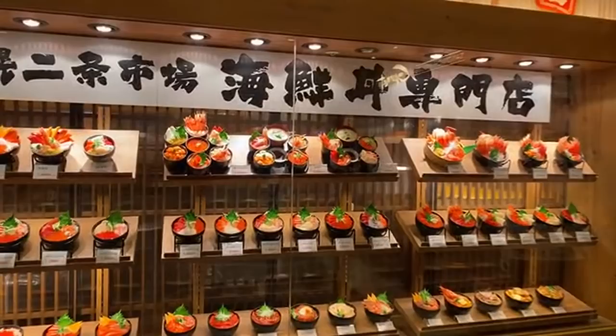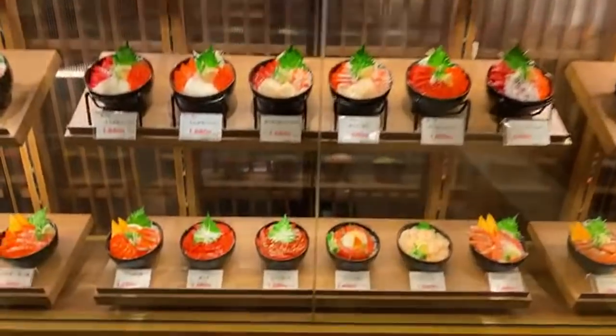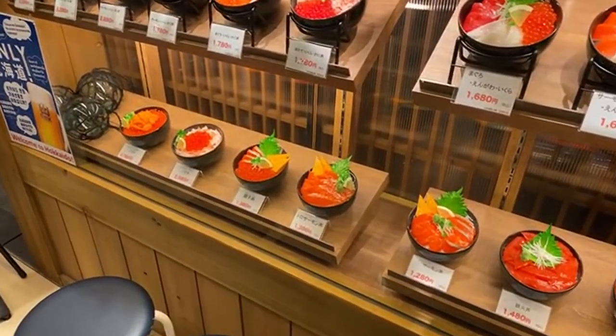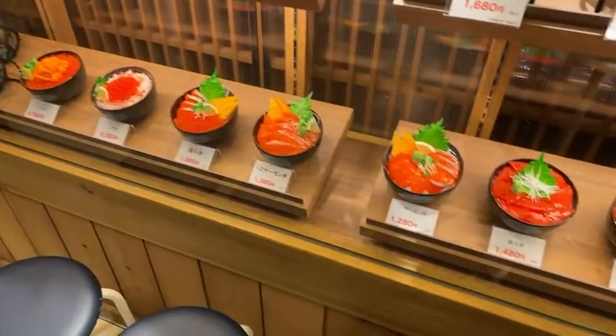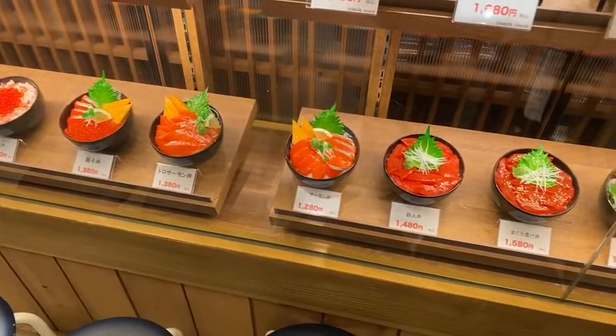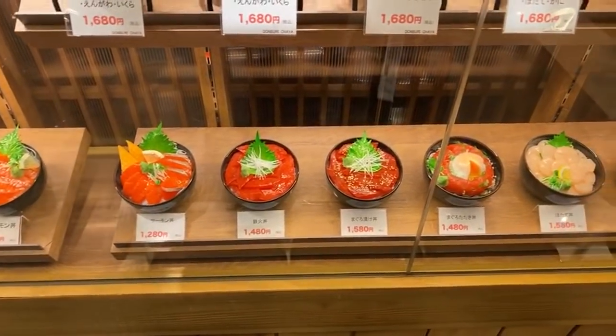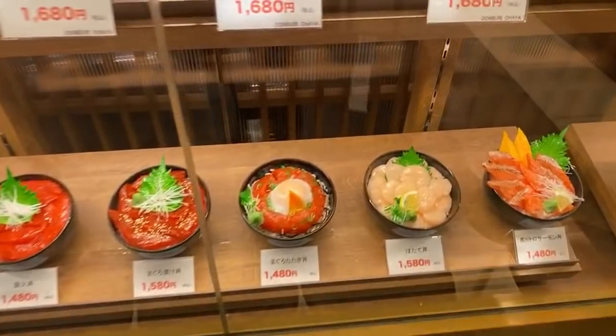Kaisendon, baby! Oh, yeah! Look at this. They got all sorts of kaisendon here. Oh, man. And they're not so big. I think that's really good. All of them are about $12 to $14. And trust me, the amount of fresh fish on here is worth every single yen.